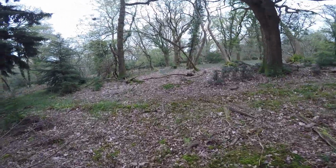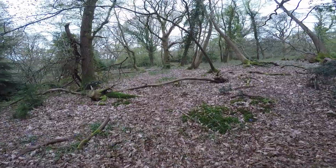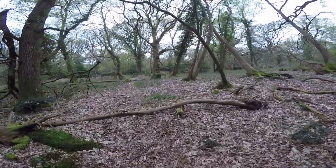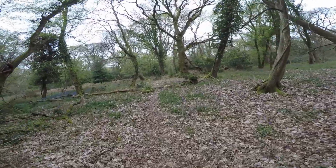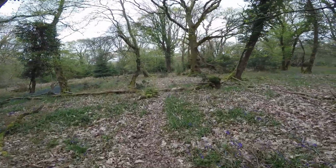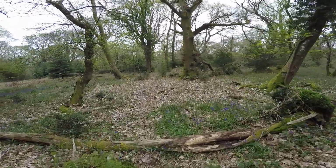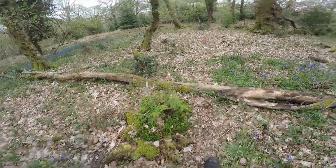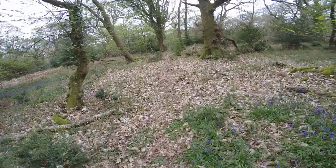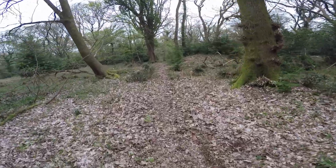Let's walk back this way, staying on the path. And walk back towards the village. They're advertising cream teas. We'll see if they've got any gluten-free scones. I suspect as usual I'm going to be out of luck. So I could have the jam and cream but without the scone. Not quite the same.